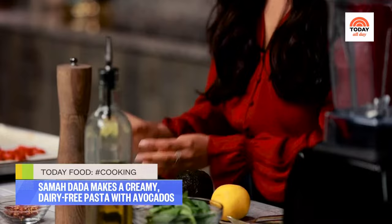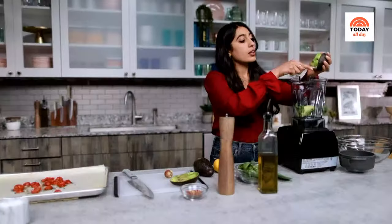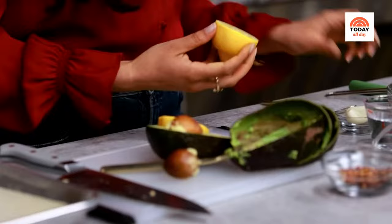All right, we're gonna scoop some of this avocado out. Look at how ripe and pretty that is. Go straight in there. This avocado is what's gonna add that super creamy element to this pasta. Now I'm gonna move on to my lemon, adding the juice of one full lemon in here. Make sure I catch all the seeds.